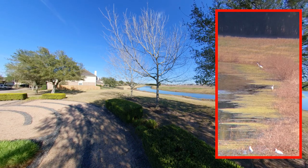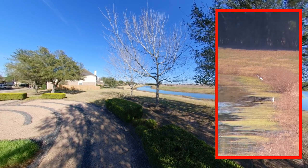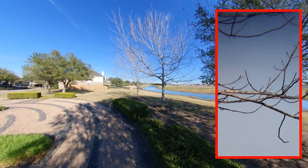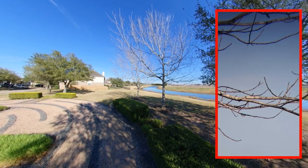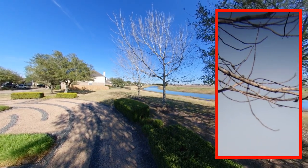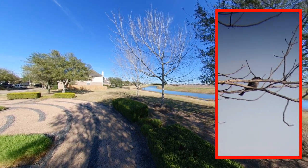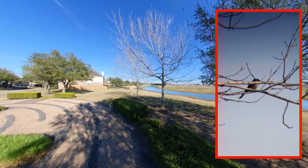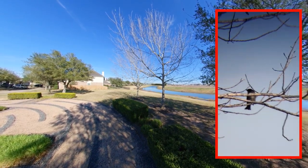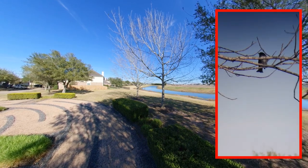Oh, there's a small little tiny bird right there. Let me see if I can get it. Yep, came back. If you stay in one place long enough and you're quiet, if you're quiet long enough, they do start coming out. That's what I've noticed.